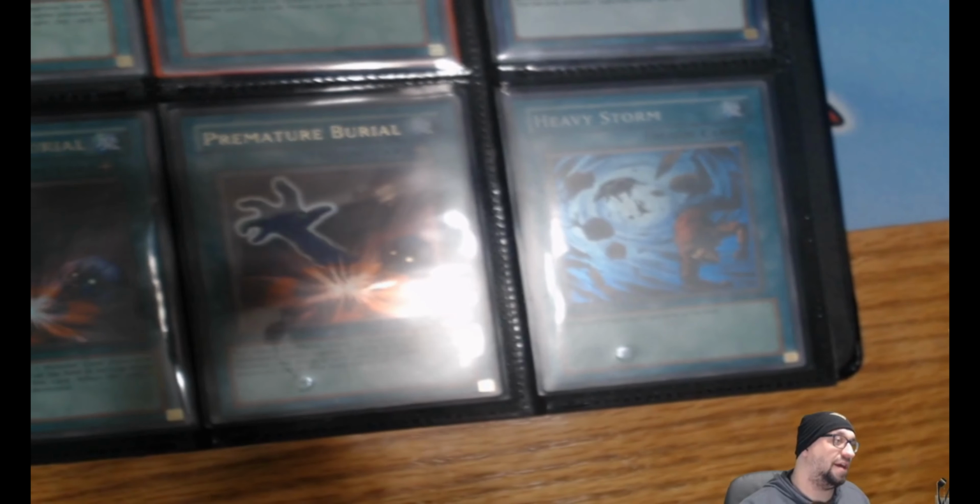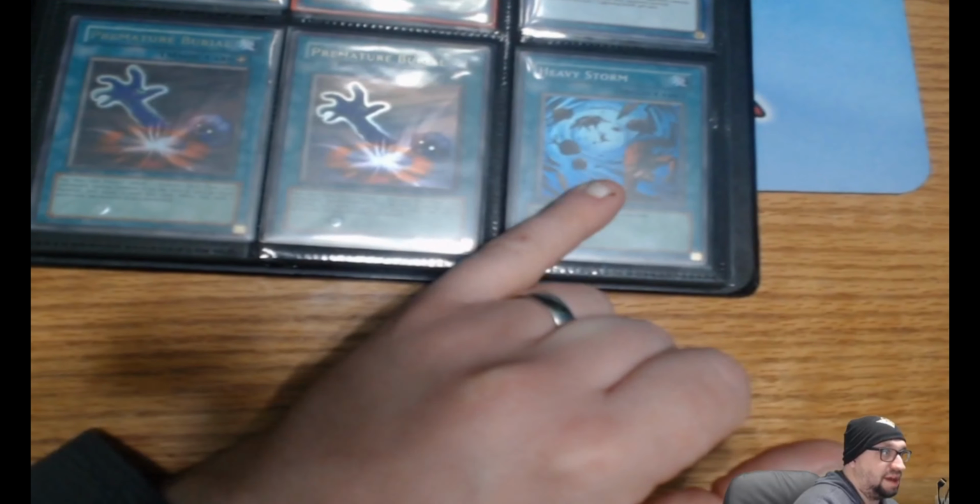All right, page one. We have a first edition, oh, that's what I was worried about. First edition Change of Heart Metal Raiders. First edition Magic Ruler Delinquent Duo. First edition LOB Dark Hole. First edition LOD Creature Swap. First edition Magic Ruler Snatch Steal. Then we have a first edition Lightning Storm. Two first edition Magic Cards Premature Burials. First edition Heavy Storm. So you've got Ignition Assault, you've got Pharaoh's Servant, and you've got Metal Raiders.